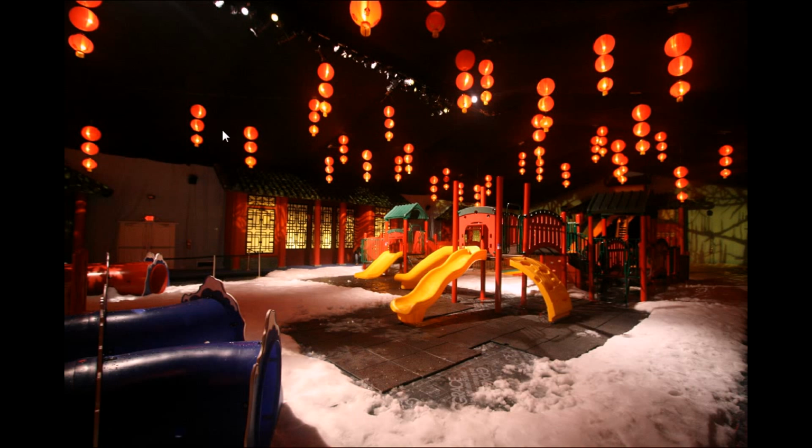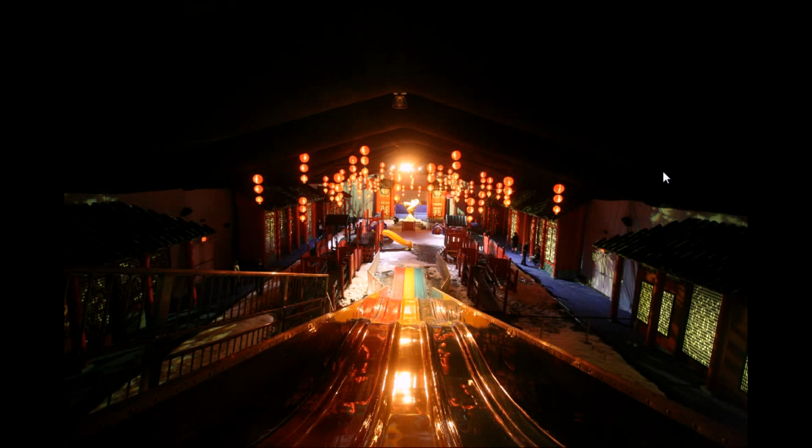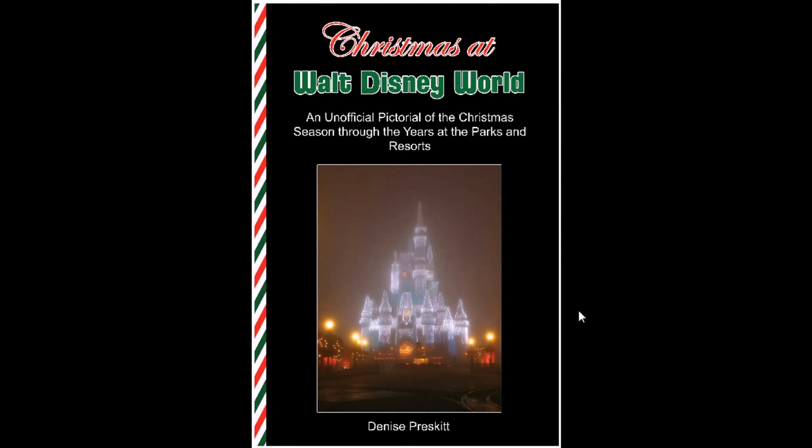Here you can see some more of the decorations they put around the outside. It's themed to Kung Fu Panda, and off in the distance you can see the panda in a Kung Fu pose. Here's a view from the top of the slide.